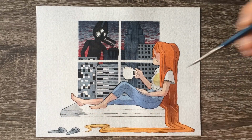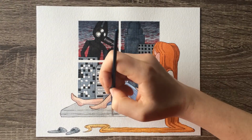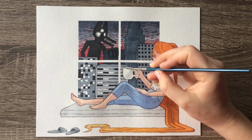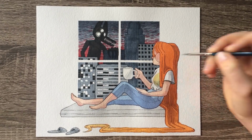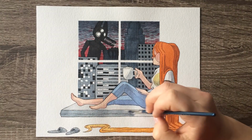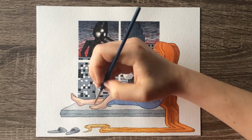Very professional. So this girl has woken up in the morning and she's drinking her coffee, only to find this monster in the background. She knows it's just another day in the city and that the superhero will come save the day, so she settles down, drinking her coffee, and she just waits to watch the show.